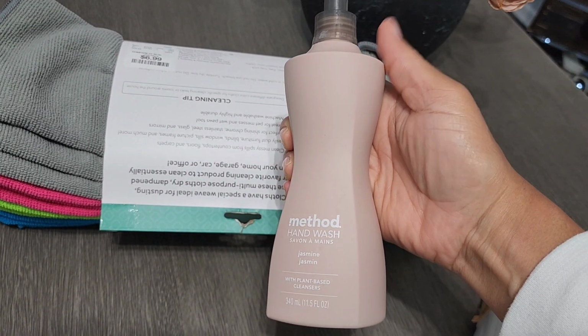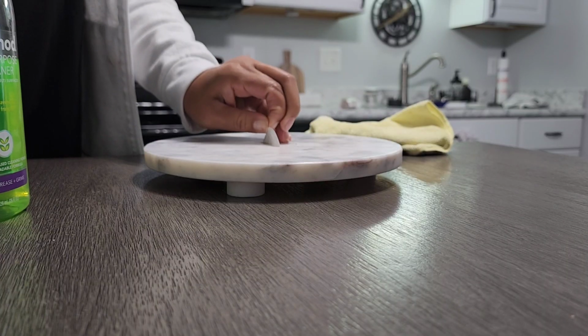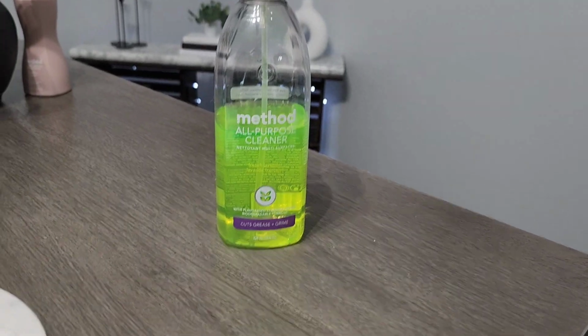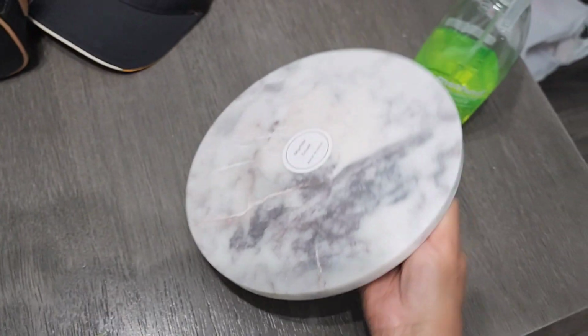This smells amazing. Today's video is all about decluttering my space for summer, kind of like a seasonal declutter. All right, I have some yellow Mr. Clean disinfectant in here. I'm gonna clean this off with disinfectant since it has been in a store.